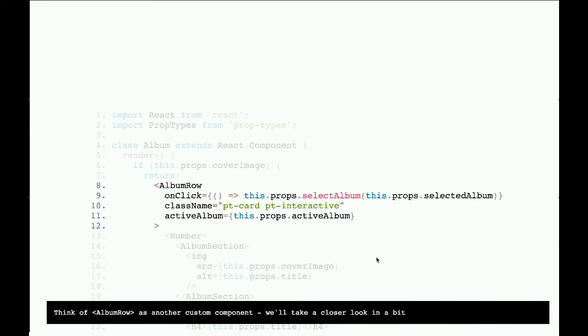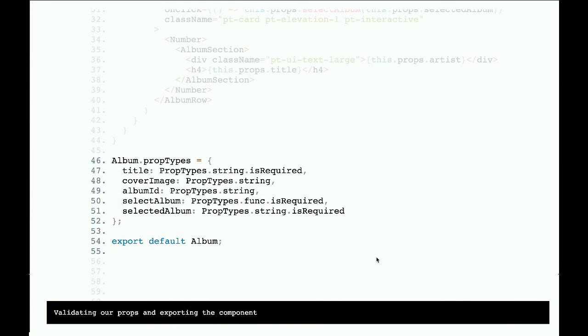And then another thing to note about props is that props are immutable. So the component can't change them. I think of them as external influencers on our component. Something is telling the component, you're this now, and it knows how to respond accordingly. And then there's prop types down at the bottom. It's just a simple way that we can validate some of the props that get sent in, making sure a string is a string, a function is a function. And then we are exporting the album so we can import it elsewhere.